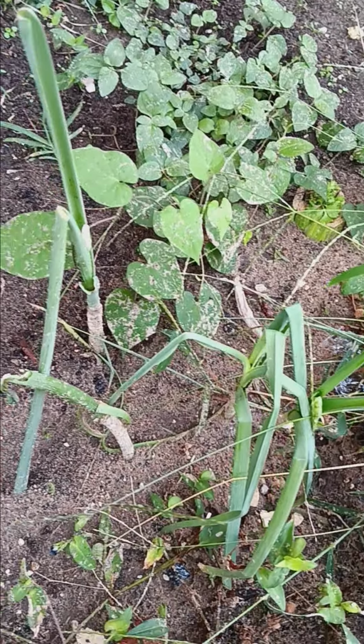Then we have more corn right here. And then right here, I recently planted garlic, but I don't see anything shooting up as of yet. I believe it's mustard greens up in here too, but we'll have to see.